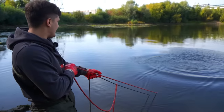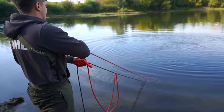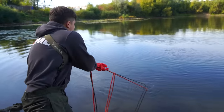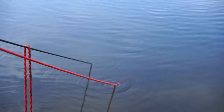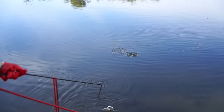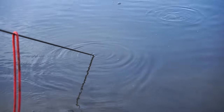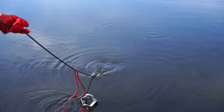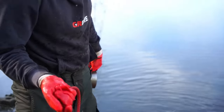So let's keep trying. Ah, yes. Okay, let's keep going. Okay, let's try. Yes, I lost the triple magnet again, but it doesn't matter because we're almost here. Oh, that's another find or what? No! I almost made a very bad mistake.